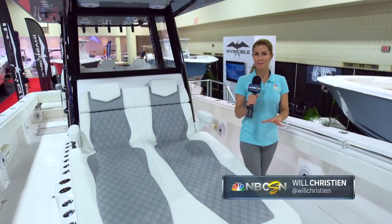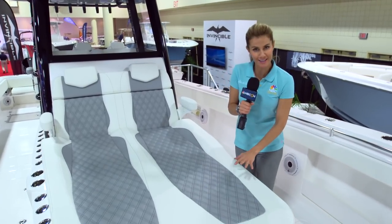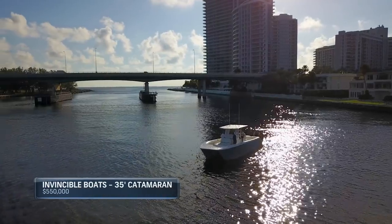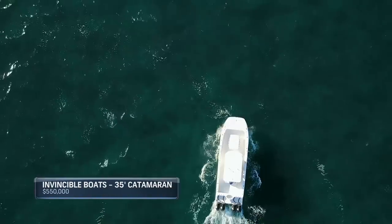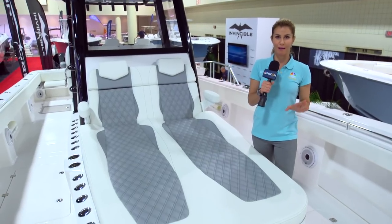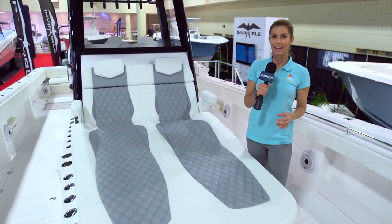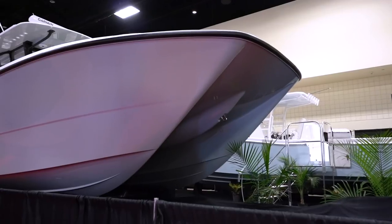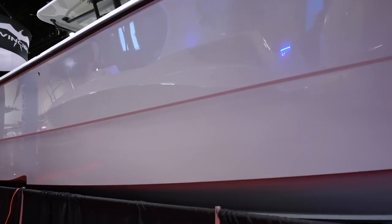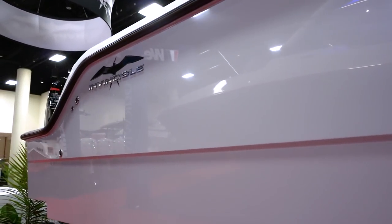Townsend, I have a little something for you here that size-wise falls right in between your two boats there at 35 feet. This is Invincible's new 35 catamaran. Now, they're not the only manufacturer to create center console catamarans, but I can tell you, nobody is building them like this. And this is why this hull is patent pending. They've developed it alongside Morelli and Melvin, who created a lot of the America's Cups catamarans, and it has eliminated nearly all of the negative characteristics that you would normally find.